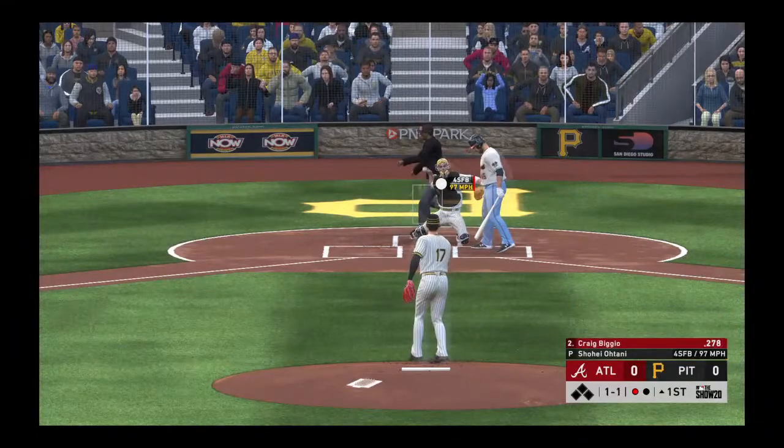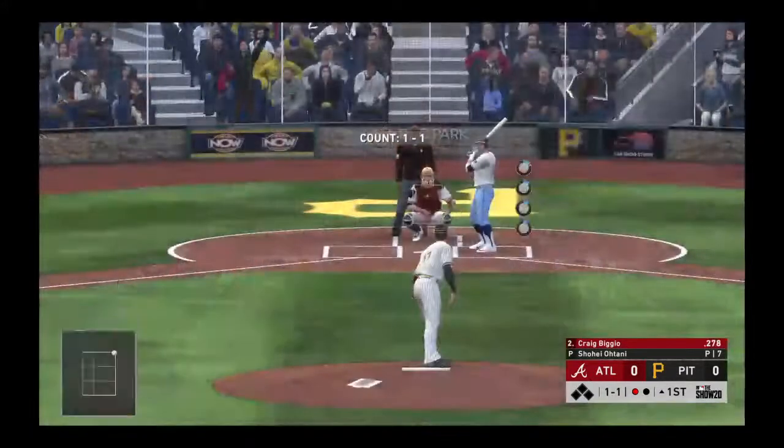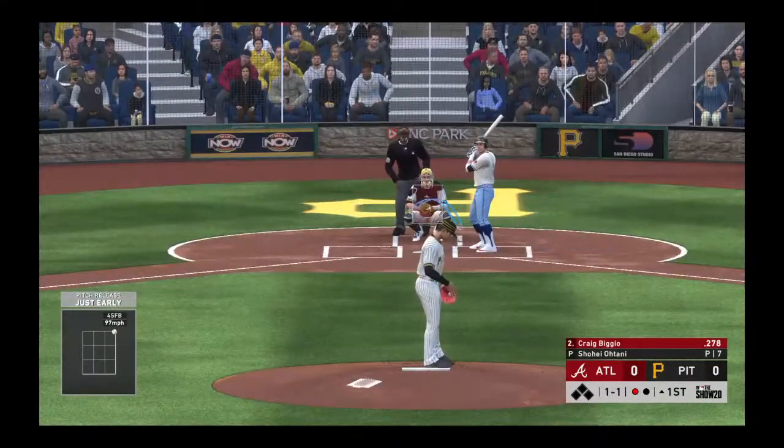Temperature was in the 70s earlier today, but 59 at game time tonight. So we got him looking there. Bryce Wilson becomes the first out of the inning.